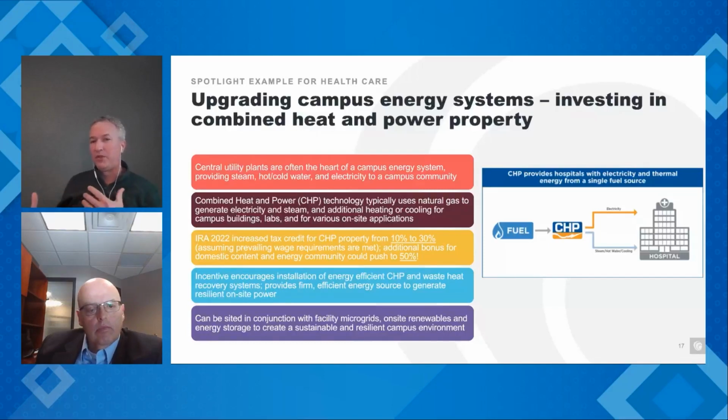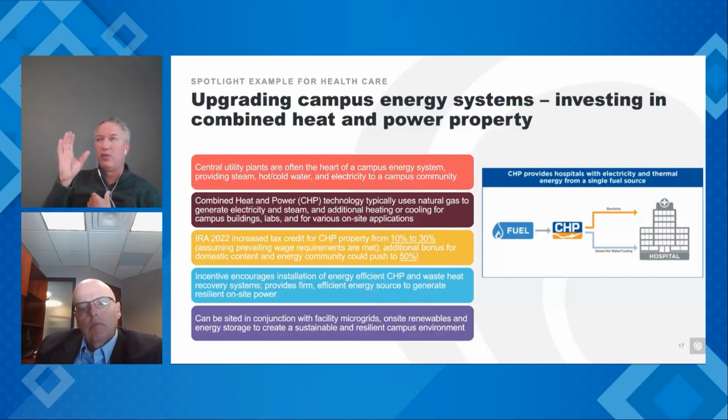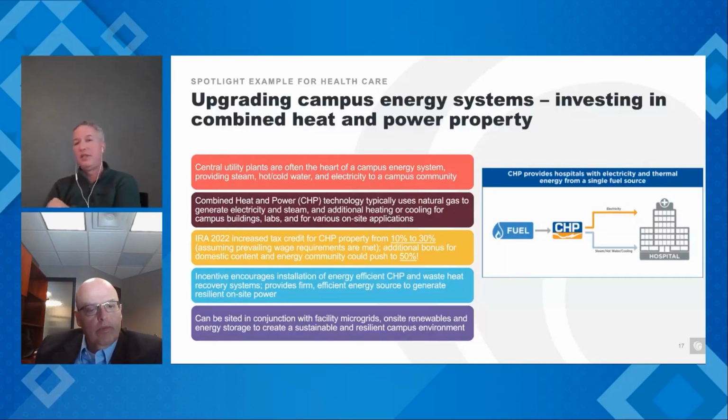For those of you that aren't familiar, combined heat and power is not necessarily a renewable technology per se. It's really a technology that takes typically natural gas, runs it through an internal combustion engine of some sort, and provides electricity on site to your facility, either backup or firm power. The heat that comes off that engine is then converted into useful heating for all sorts of purposes in your facility, or can even be used for cooling if you run it through something called a heat exchanger.